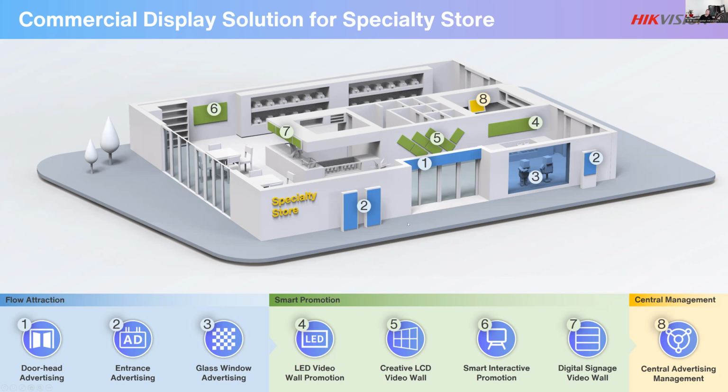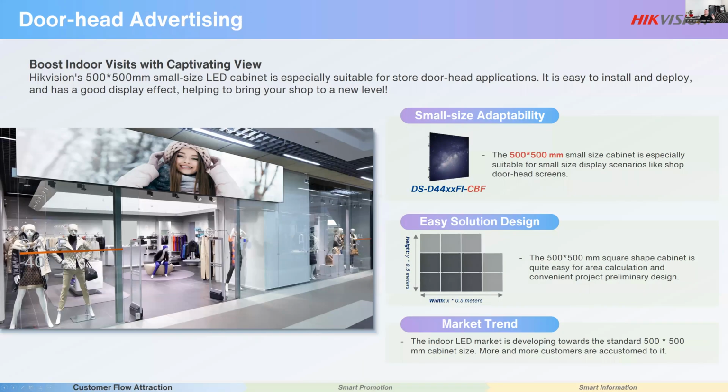It can be inside a mall as well. Again, that clear view itself of the transparent LEDs for inside a shop, the advertising, the different display walls itself, and again, the management to look at that, which is pretty cool. And getting into detail with that, we have these new small panels. They are 500 by 500 millimeter panels.